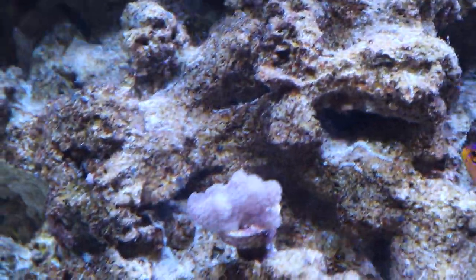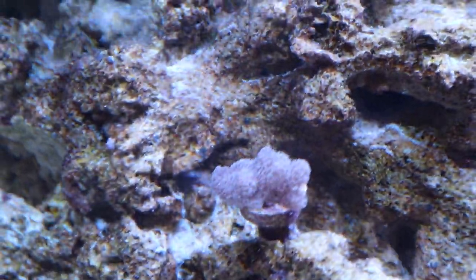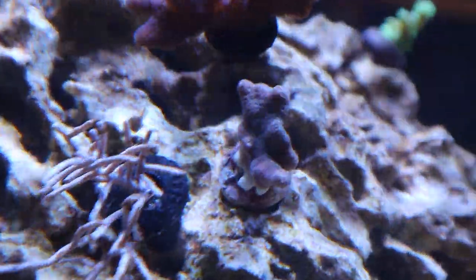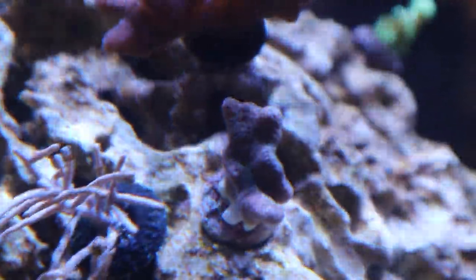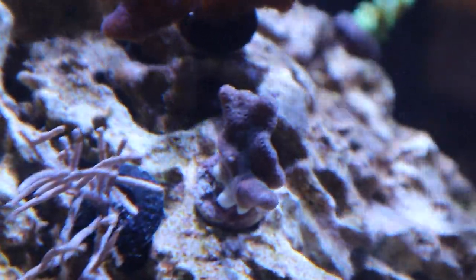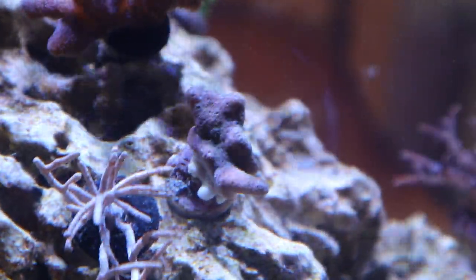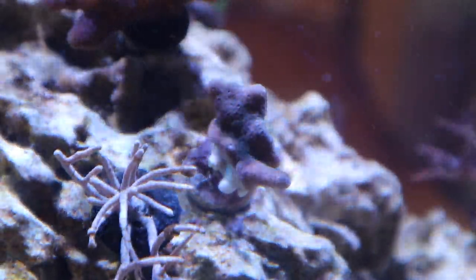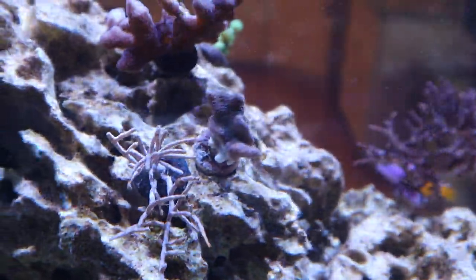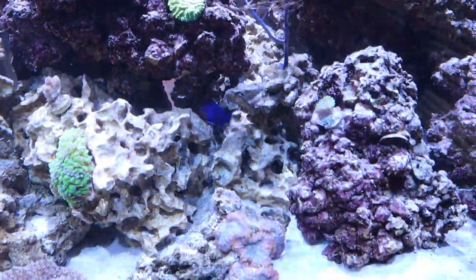So another nice piece. I'm excited for it to grow and see how it branches out and what it ends up looking like. Another one I got is right here. Currently, since the lights just came on not too long ago, it's not fully opened up yet with the polyps, but the polyps are nice white tip polyps, and as it grows, it's gonna be pretty nice to see how it expands.